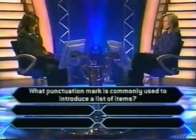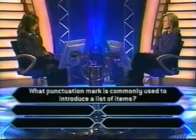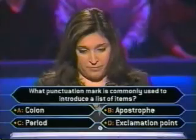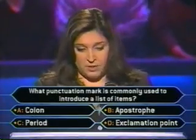Going for 200. What punctuation mark is commonly used to introduce a list of items? Colon, apostrophe, period, exclamation point.